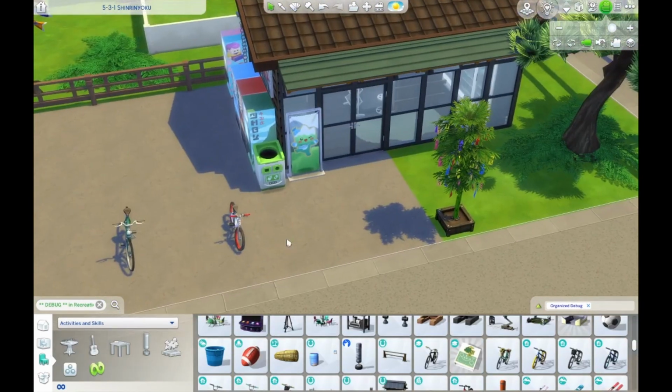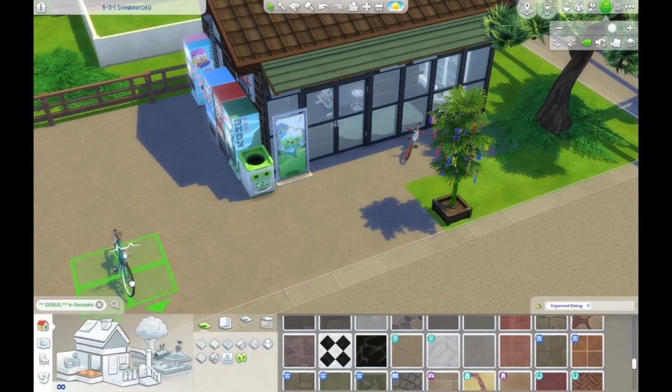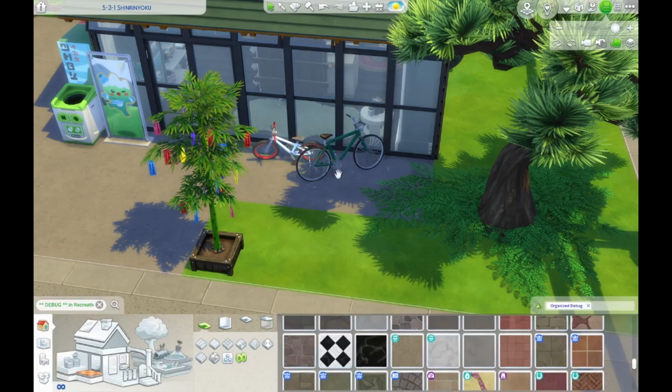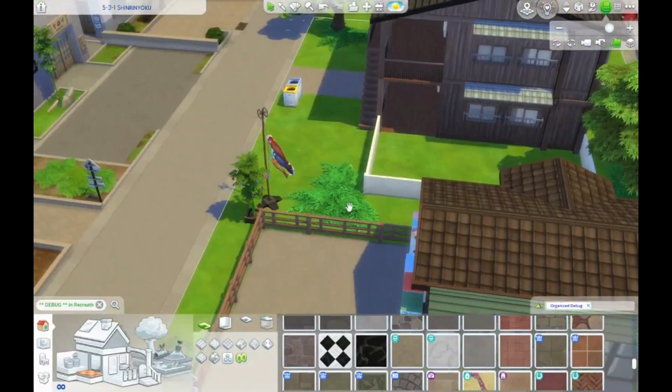But here we are working on the outside, getting all of the, what are these called, vending machines. And I love this little sign. And here is the spot where we're gonna put some bicycles. I don't know why I keep saying bicycles instead of bike. I'm not really sure, but I do.